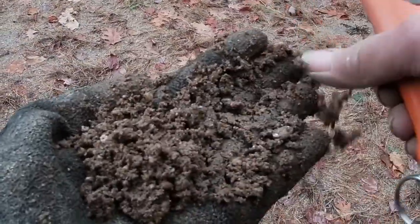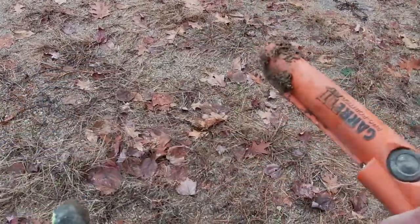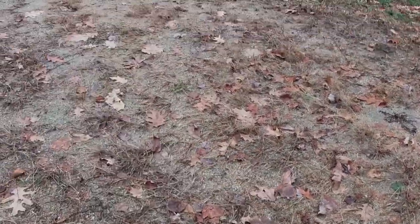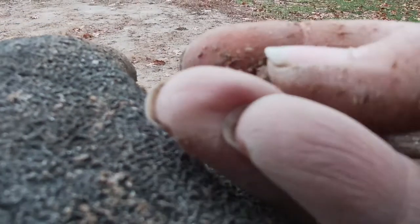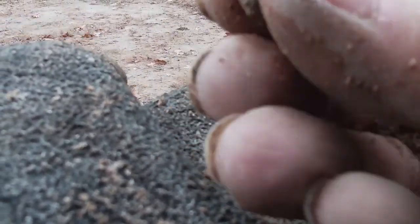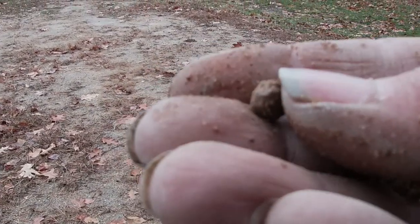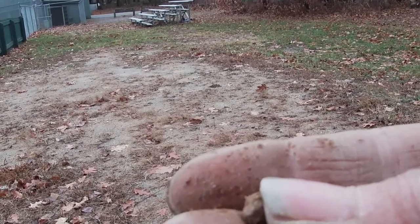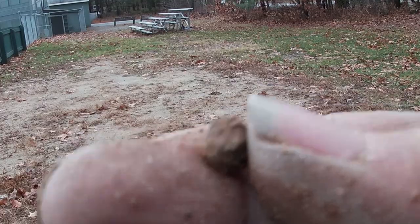Looks like it might be a nail somewhere. Something. Certainly tiny. Let's see what it is. Maybe a little BB. Not quite sure. It's not very circular. Check it out when we get home. See you on the next hole.